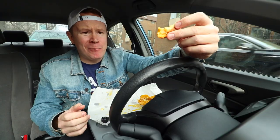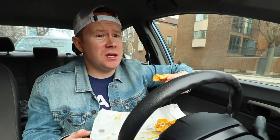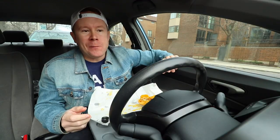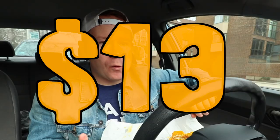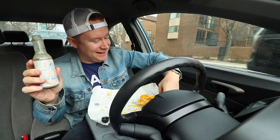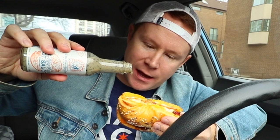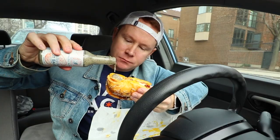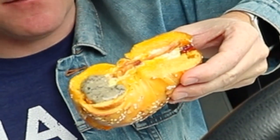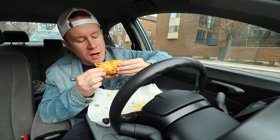I'll tell you what, that hot sauce, the fact that Heatonist is a big company now and is still selling sauces for kind of a lot. This bagel sandwich was $13. This stuff's gonna last you a lot longer than this sandwich. Okay, this time I'm gonna pour it right on the edge of the bagel, like where it's cut. Almost like where you dip. If you were dipping, that's how it would look. Very highly concentrated.